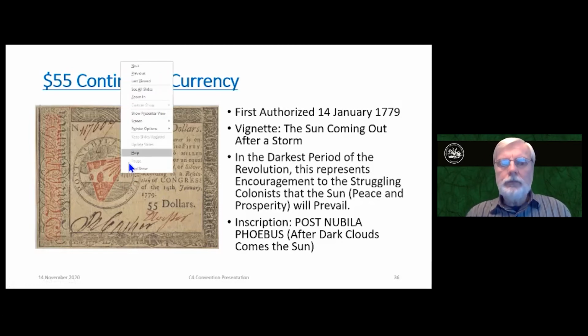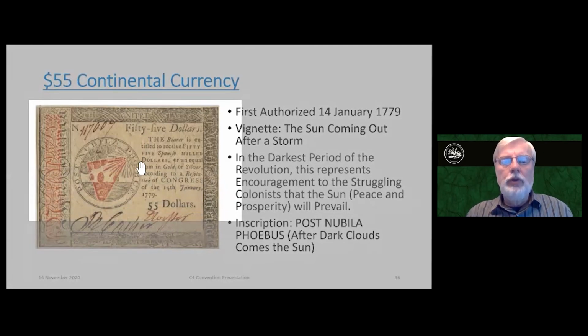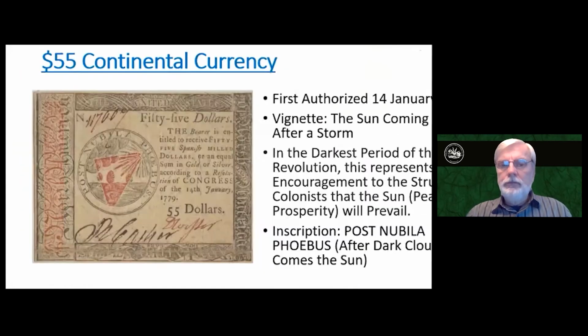So don't get depressed. The dark clouds will fade away, will blow away. The sun will come out. Things will be good, and we will prosper again, and things will be the way we want them to be.